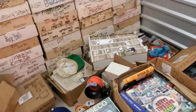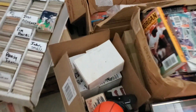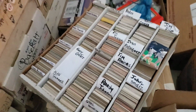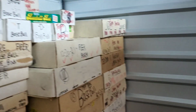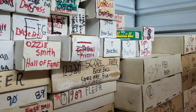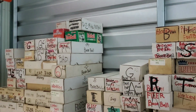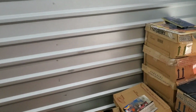If you come around here, let me try not to step on anything. This is all filled with cards here. You can see it's kind of like a Hall of Fame box. All these boxes, what's written on them is not necessarily what's on the inside of them, but you guys can get an idea. There's a lot of stuff written on them, so what's inside is going to be a real mystery. But yeah, so that's a little bit of an update on what I got going on in here.